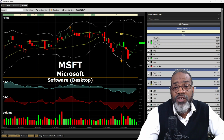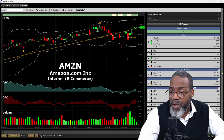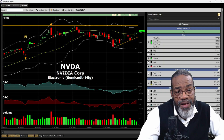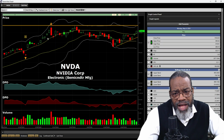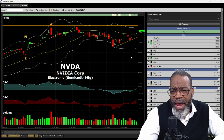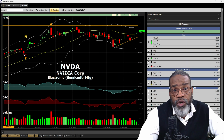Now, which stock do I like the most? Well, drum roll, please. And it is NVIDIA. I like the move. Bottom left, top right. Spends a lot of time in the fast lane, came back through. And the way to manage the trade is once it's in the fast lane, you turn around and you don't sell anything until you close into the middle lane.